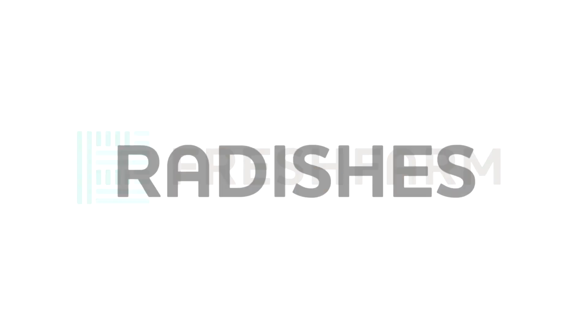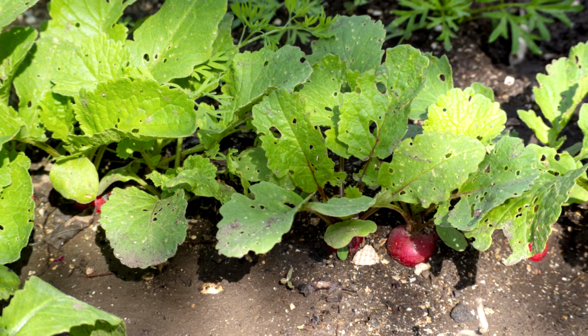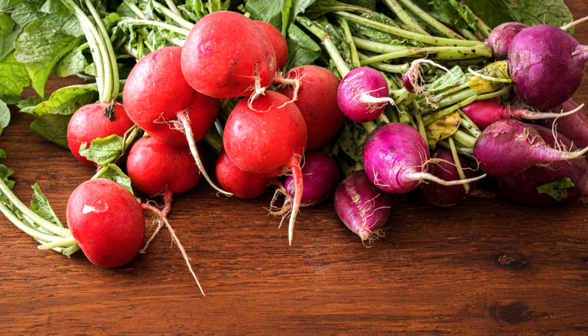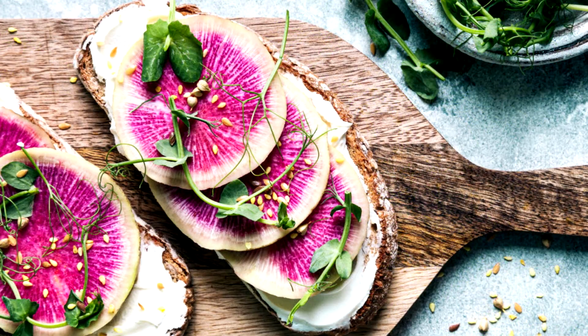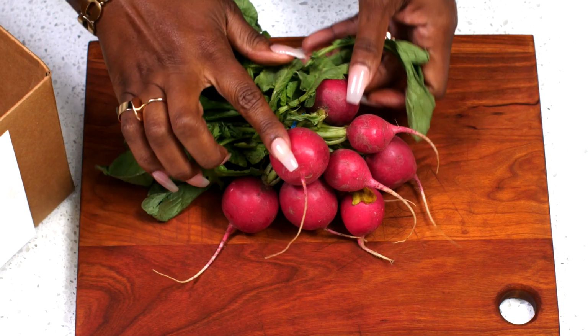In this Fresh Farm video, we're looking at radishes. A radish is a root vegetable that you'll usually see at the market in spring, and then again in the fall. Radishes come in a variety of shapes, sizes, and colors. Some are long, some round, some are white, some are black, and one even looks like a watermelon when you cut it open. But the most common variety is the smaller red radish.